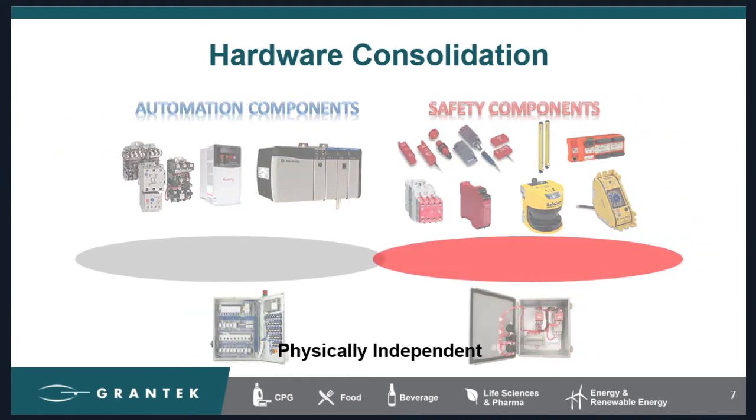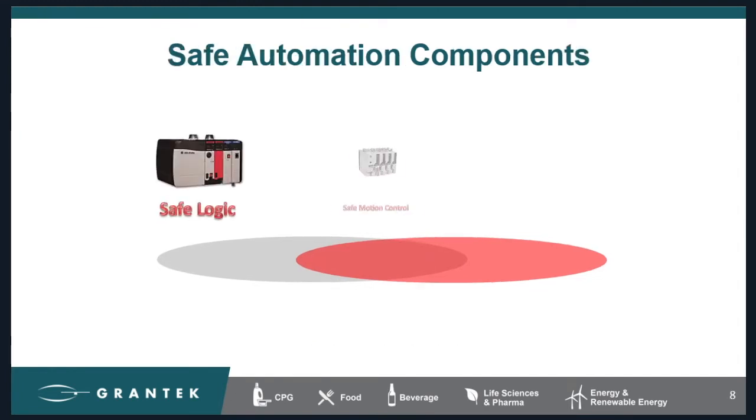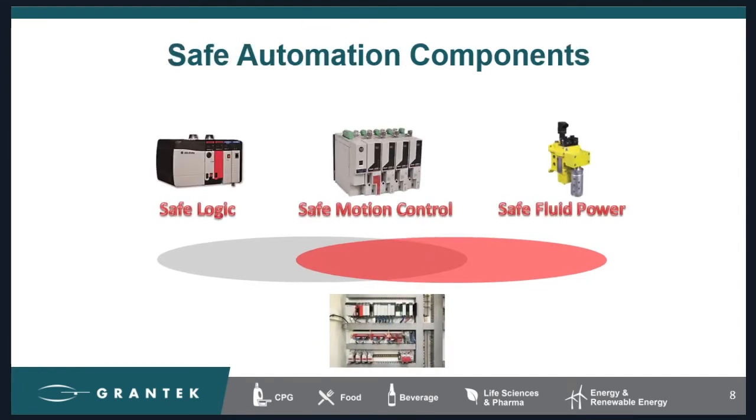So what is happening? Well, technology has advanced and manufacturers have realized it's actually less expensive to just make safety an option built into their regular automation components as opposed to having a whole separate device. So now you have safety being built into your logic devices, built into your motion control, built into your fluid power systems, and even built into some of your detection devices. If you look at the big boys out there, let's say, for example, Rockwell Automation, they've even said that their roadmap is really to only have one PLC in the future. They won't have a dedicated safety controller and a dedicated regular machine controller. They'll just have one controller that does both.